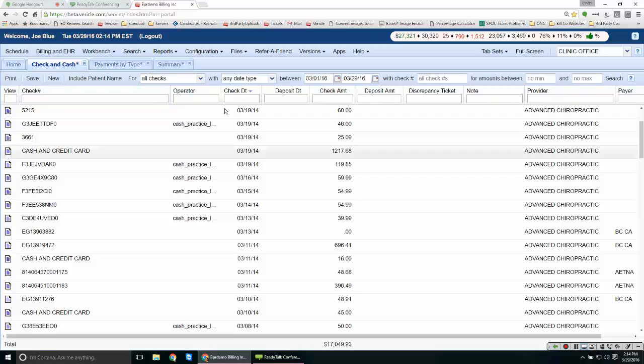And then to reconcile this, you're going to click in the deposit date field. That's going to fill in today's date, because today is the day that you're going to deposit that into the bank account. It is editable, so if perhaps you do this once a week and deposit everything once a week, but you're doing this throughout the week, you can set that for a date in the future. And then you can also click in this deposit amount field, which again will copy over that check amount. That check amount is what has been entered on the patient's account, so it should match the check that's in your hand.